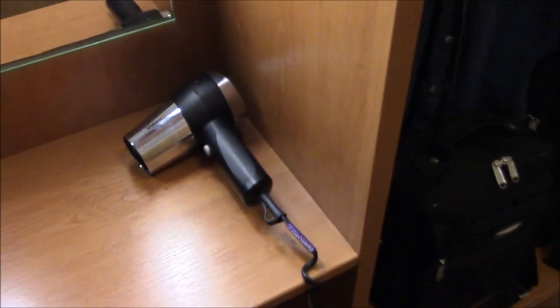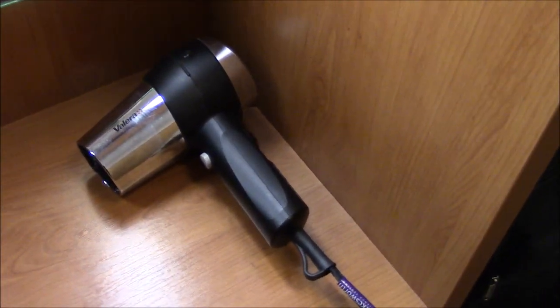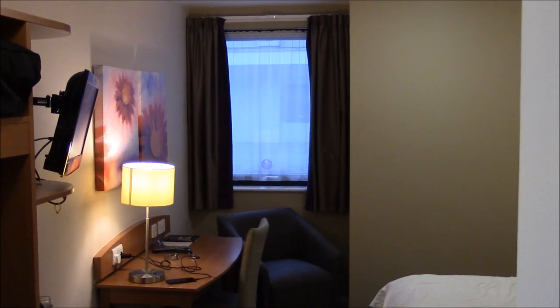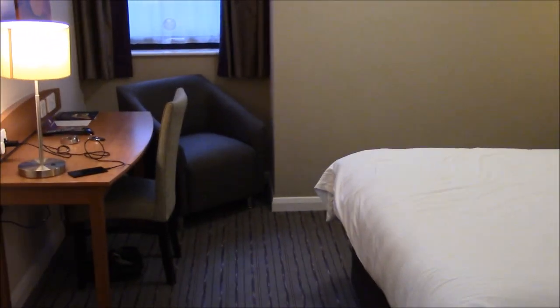So I ended up having to put my big raincoat on the hanger near the door. But that's fine, it's not a problem. I just wish they'd give you more space to hang up your shirts. You get the hairdryer as standard in all Premier Inns. Unlike Travel Lodge, where you have to ask for one at reception, in Premier Inn they give you a hairdryer, which I always like. And the room is fairly spacious as well, which I was pleased about.